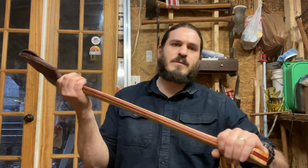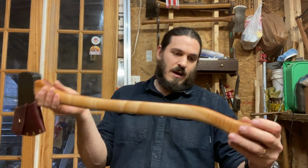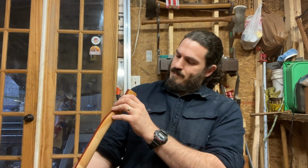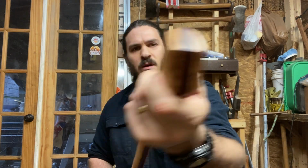This handle is absolutely phenomenal. I love this handle. I'm going to make a pattern of this handle. Roy, I hope you don't mind. Golly, that's just beautiful. You look at the real crisp lines.